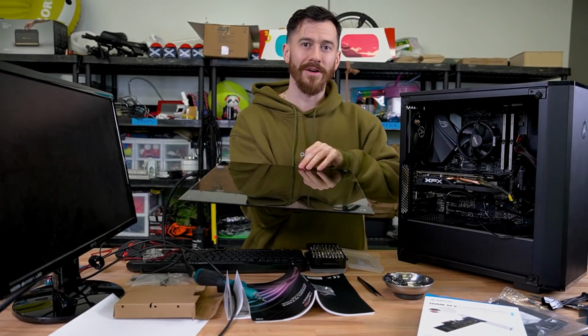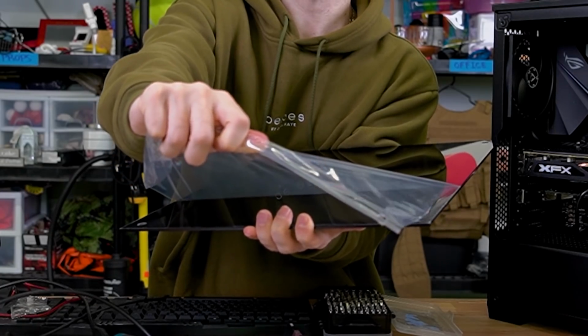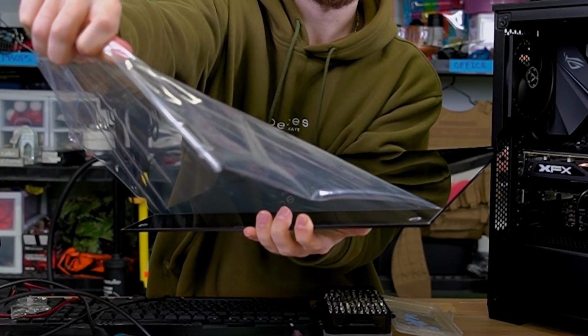It's time to peel the plastic off. Oh, there we go, baby. That's the money shot. That's the money shot.